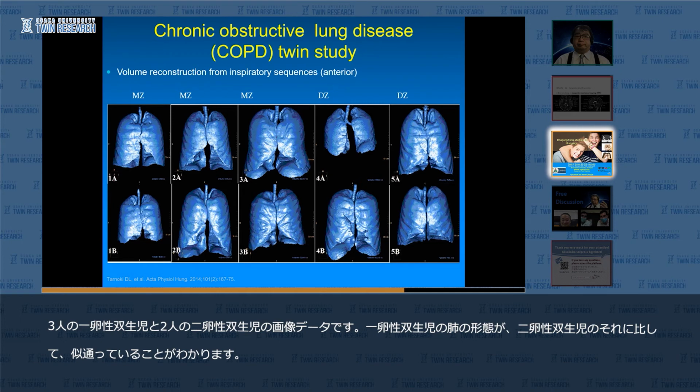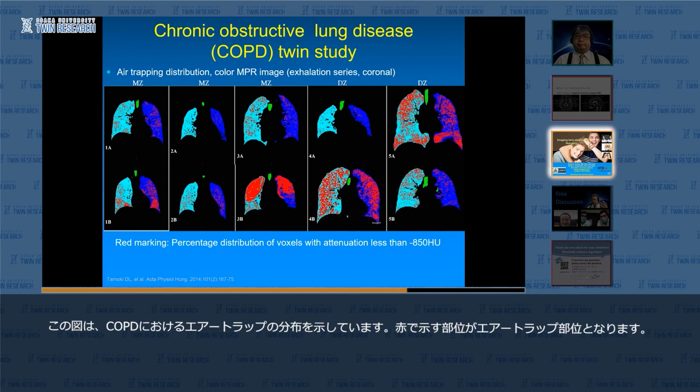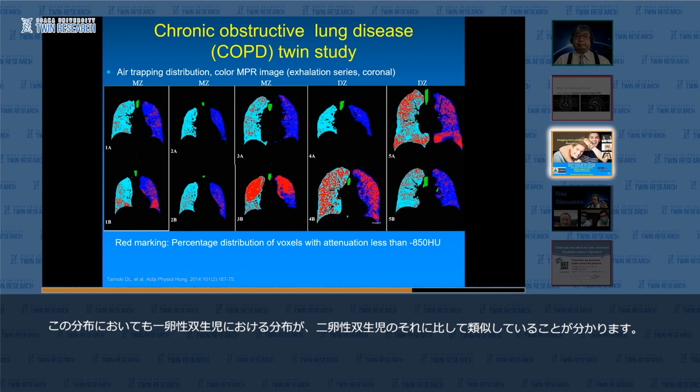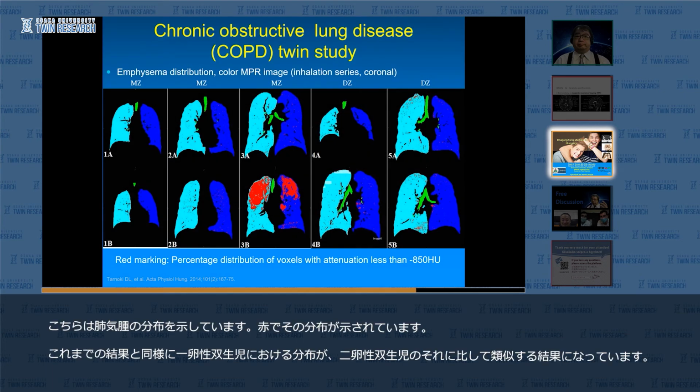So it's very similar how the lung morphology looks in monozygotic twins compared to the dizygotic twins, indicating a genetic background. Regarding the air trapping distribution, we found similarities in monozygotic twins compared to the dizygotic twins. These are areas in the lung where air remains after exhalation because of the disease of the small airways. This is the emphysema distribution in monozygotic and dizygotic twins, which was also similar in the monozygotic twins.